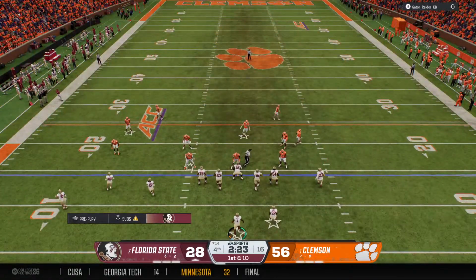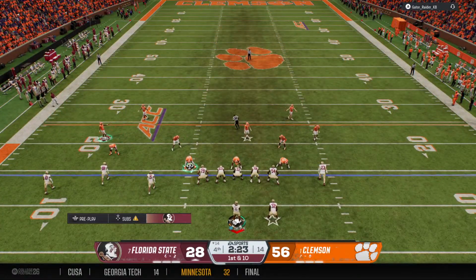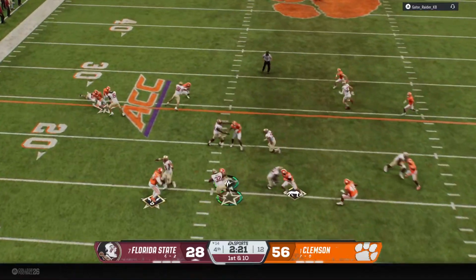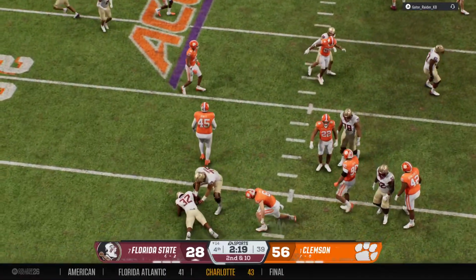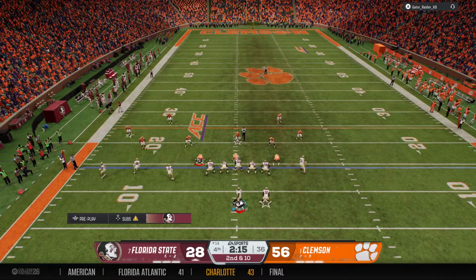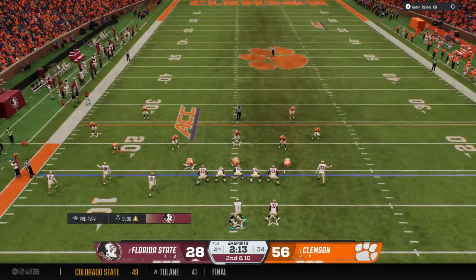And the Seminoles offense comes back on the field. Well, time running out. Serious urgency here. Can they score and score quickly? No running room. Stopped right at the line of scrimmage. And the Seminoles will hustle to the line to run the hurry-up offense.